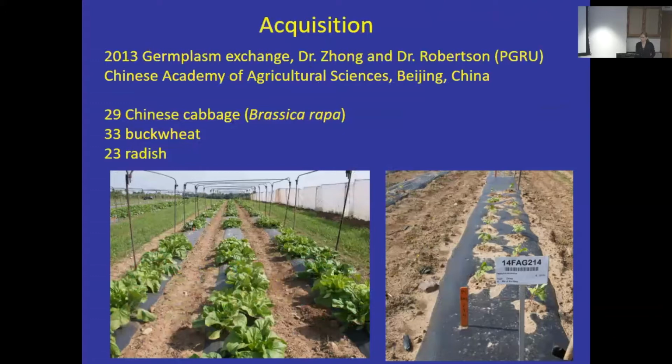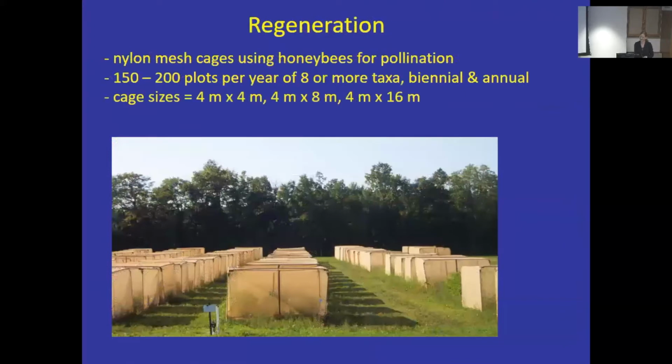In 2013, Dr. Zong, who's also the research leader at PGRU, and Dr. Robertson made a trip to the Chinese Academy of Agricultural Sciences in Beijing, and they did some germplasm exchange. And I was telling Don I was supposed to fly to China tomorrow for a similar opportunity, but because Trump is in China this week, I can't go. Hopefully it'll happen at the end of the month, next month.